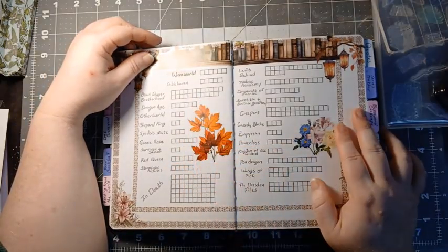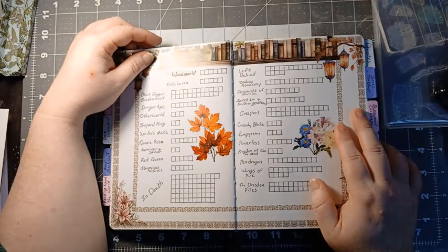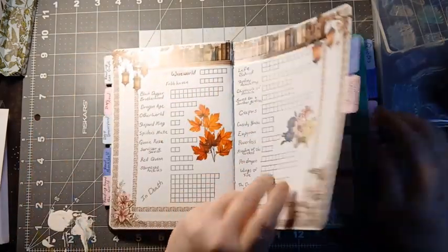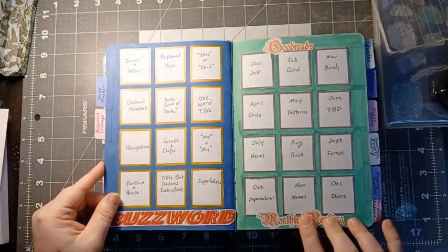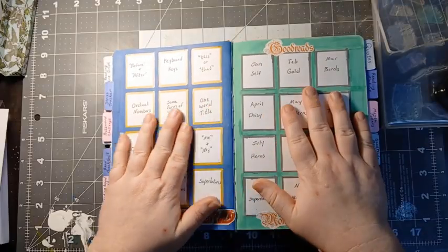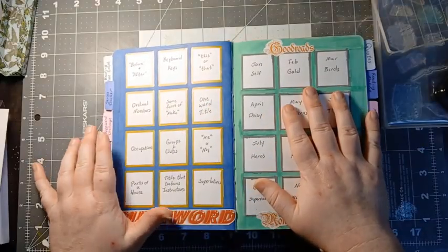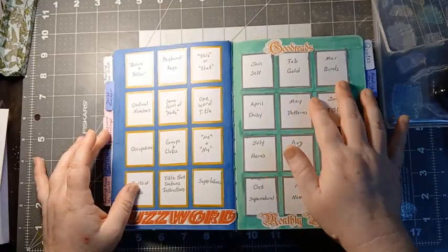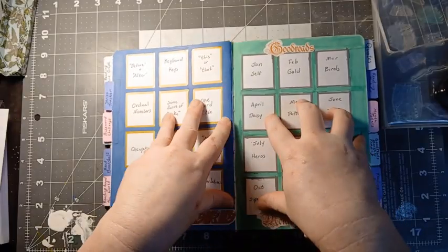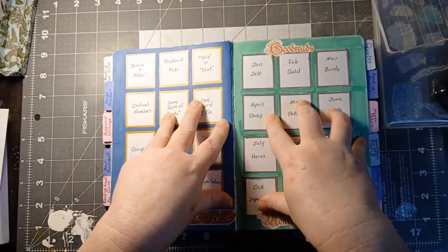So yeah, I was really happy about this spread. This one is very blah compared to the rest of the spreads because it's just the Goodreads monthly challenge and the buzzword challenge. I will leave links to these in the descriptions below.